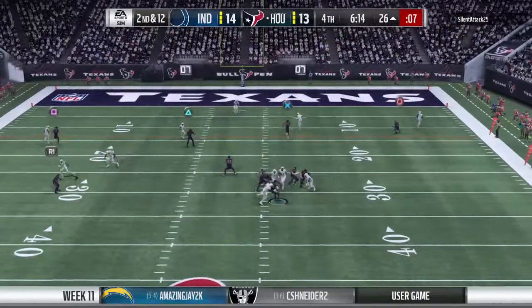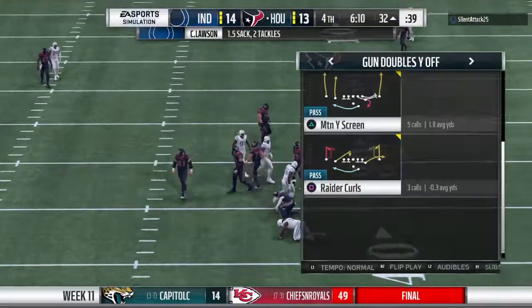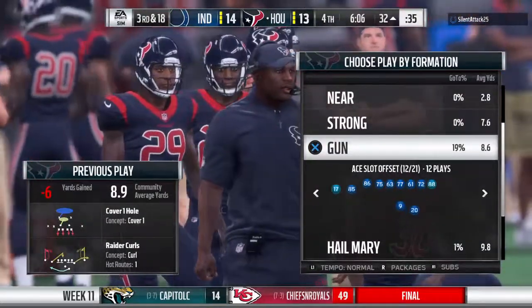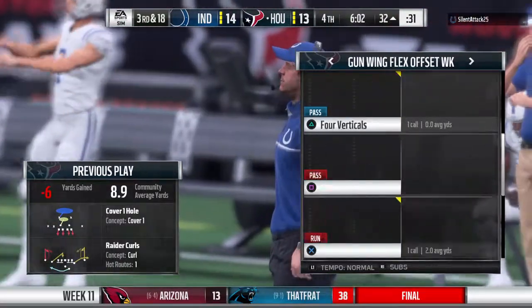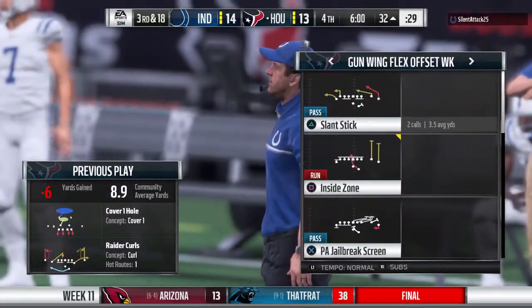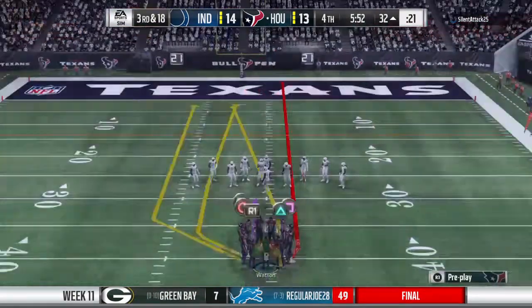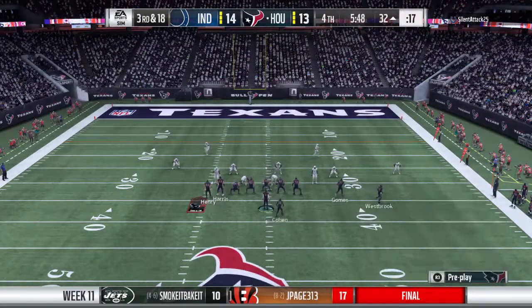To throw on second is Watson. And the pressure gets to him again. Carl Lawson in there to drop him, and sacks on 1st and 2nd downs are going to lead to a 3rd and long. Going to need something special here on 3rd and long. After that sack, what does Watson have in his arsenal?